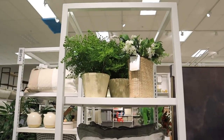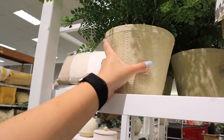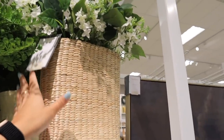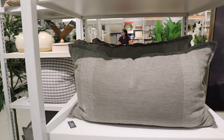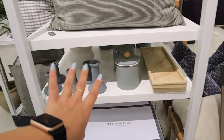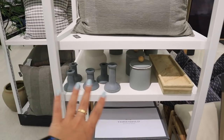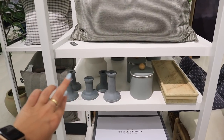Here is another display. I feel like a lot of this stuff is just spring restocks. I'm pretty sure that we had this. This I own, so I know that it's a restock. And then these really pretty sage green pillows. We did see this at the other store, but now it's all making sense because they've had these like stoneware gray items for the last few months.